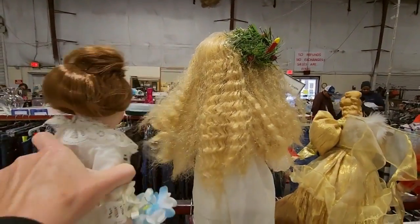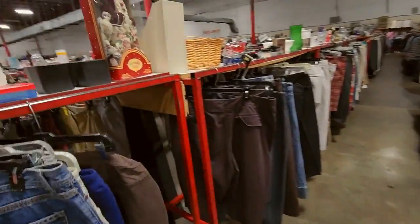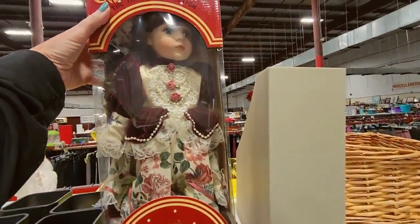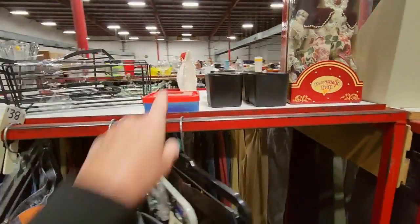She's sniffing this doll's hair. I moved her away. Cut it out. It's creepy. Here's another doll just stuck over here. She's in timeout by herself on this other aisle.